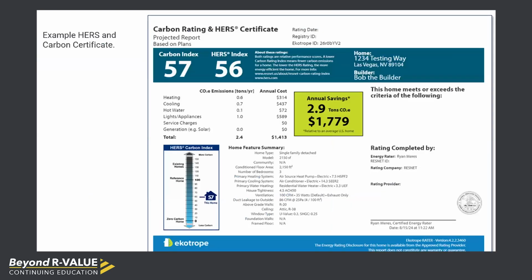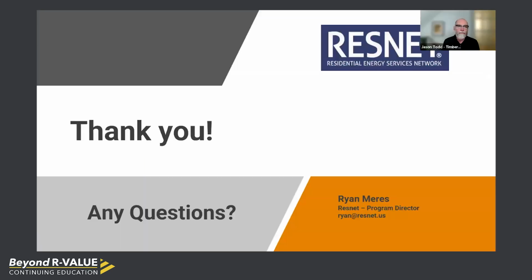And then here's just a quick example of a HERS rating certificate with both the carbon index and the HERS index. The carbon index is required to be included with every HERS rating. So any home that gets a HERS rating will also have a carbon index. Right. And that's it.